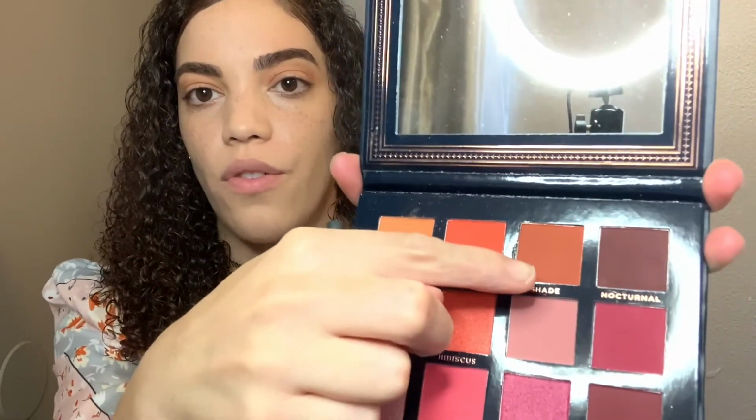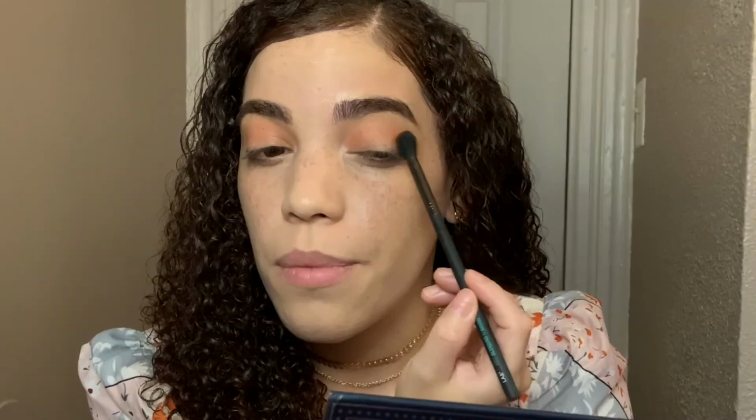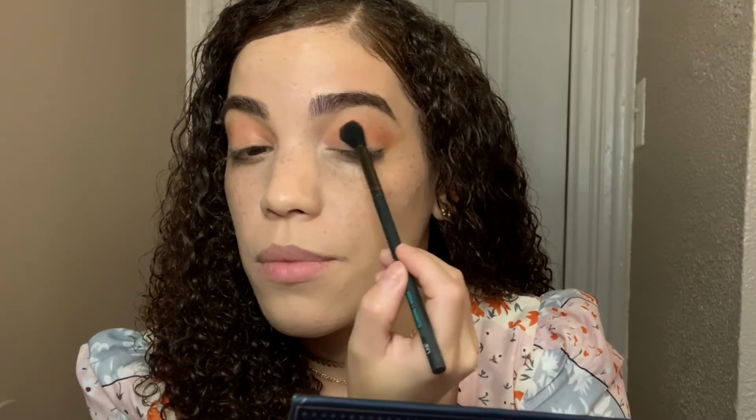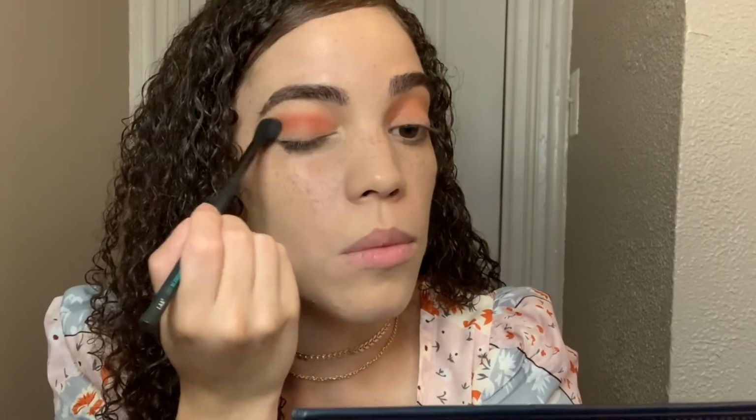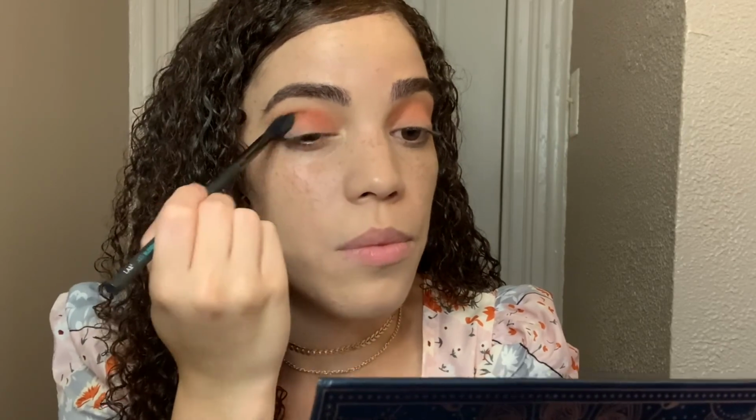I'm thinking of going in with the color Shade right over here. And I'm just gonna tap it. I'm just gonna do a little bit. Where I put the light one, I'm gonna put the dark one over it. I know, I'm looking crazy, but I promise it's gonna look better when I'm done. So, okay, I blended those two colors.